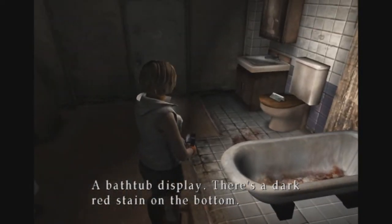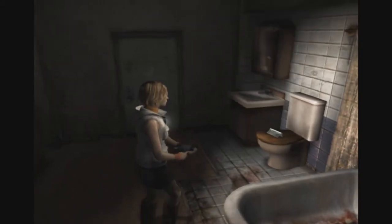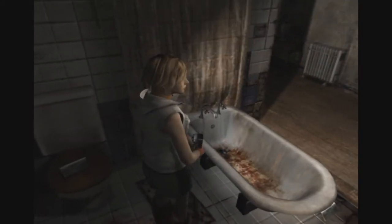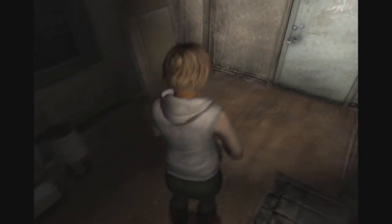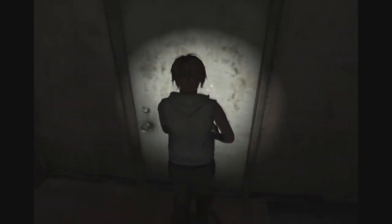There's a bathtub here, a bathtub display. There's a dark red stain on the bottom. Again, more of the subtlety in this game is that it's not filled with blood. It's stained with blood, just a dark red stain. It doesn't overstate itself. Just for display, it can't really be used. So let's head through here.